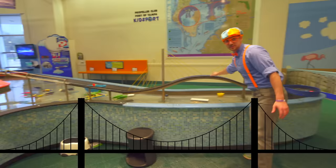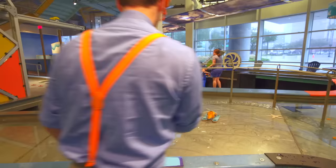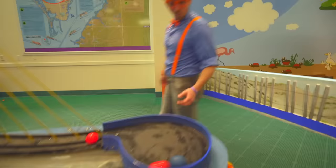Oh, and there's balls right here. You put the balls in the tube. Look at it. Whoa! The balls made it to the end on the track, just like cars.